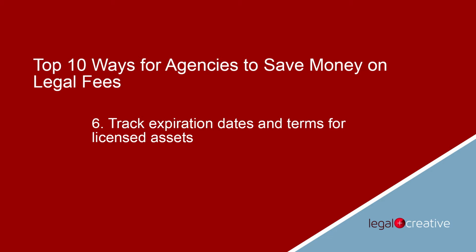Next, track expiration dates and terms for licensed assets. If you're using any third-party asset like stock photography, recorded music, software, or any other work that's created by a third party, you're probably using it by license or your client has a license to use it. You need to keep track of these. Make sure you know when and where you can use these materials, when the licenses expire, and how long they last. And make sure your clients are tracking them too. Staying on top of license information like this costs you nothing, but it will cost you a lot if you're not compliant with the terms of the licenses.